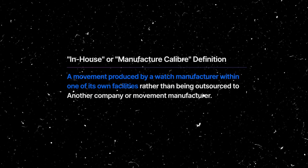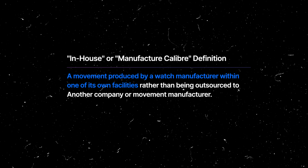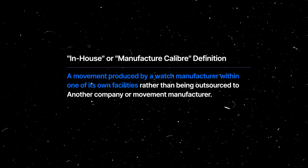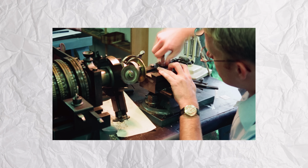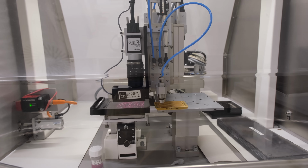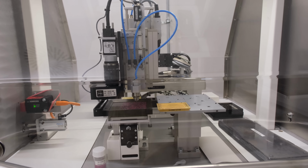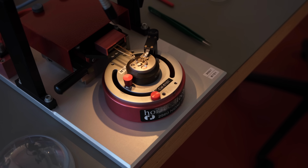So this is a movement that has been produced by a watch manufacturer within one of its own facilities rather than outsourced to another company. Now I think when we hear this, we think of what I call the true in-house watchmaker. So a watchmaker or manufacturer who actually makes all the parts and components of a watch or a movement, like Roger Smith. Or I was recently in Glashütte and went to the Nomos movement manufacturing facility where they literally make, on site, almost every component of their movements.